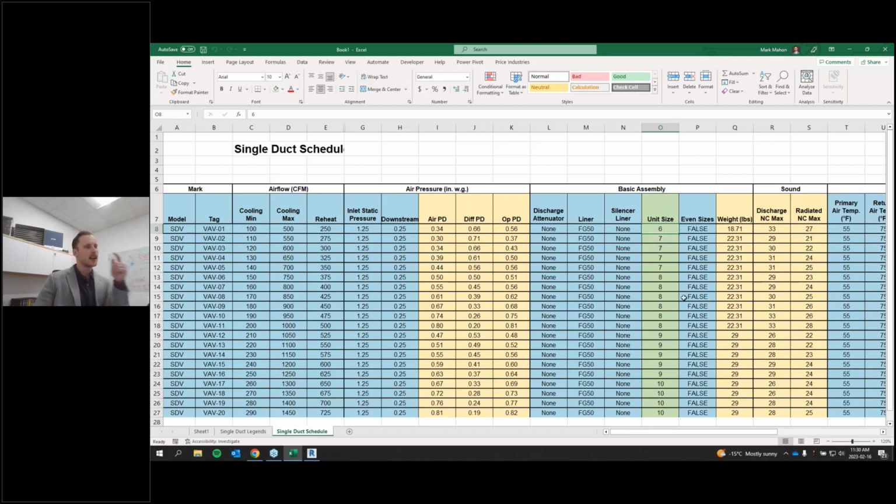The other thing here is sizing these single duct units. This was a yellow column originally, and I just changed it to green because it's kind of an input output. We do automatically give you a size out of the box in order for you to get as much data as quickly and effectively as possible. However, I could choose to upsize or change these box sizes based off of whatever parameter I want.